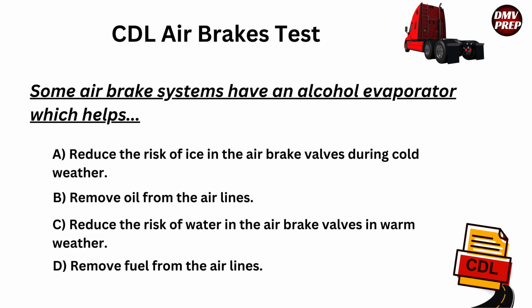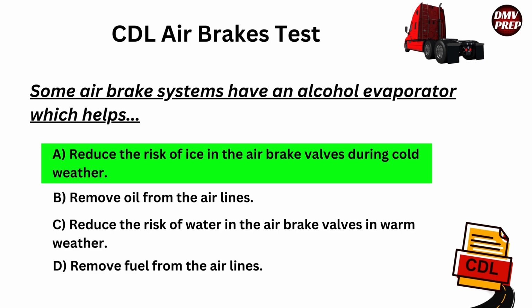Some air brake systems have an alcohol evaporator which helps: A. Reduce the risk of ice in the air brake valves during cold weather. B. Remove oil from the air lines. C. Reduce the risk of water in the air brake valves in warm weather. D. Remove fuel from the airlines. The correct answer is A. Reduce the risk of ice in the air brake valves during cold weather.